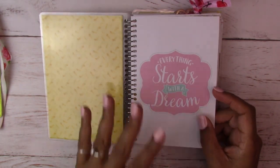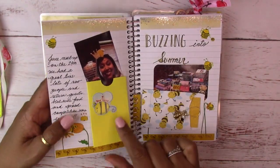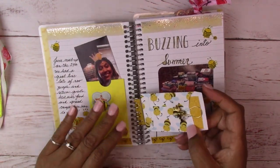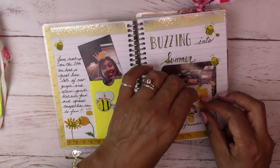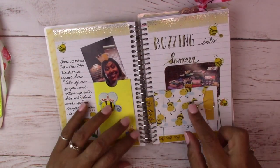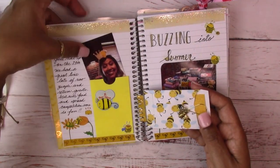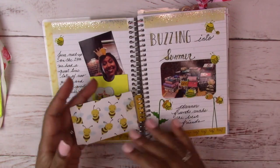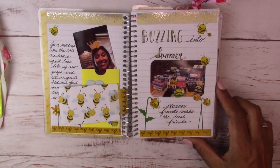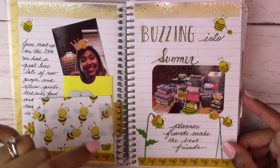So that's what I started doing with it. And the very first one I took it to had a theme of bees. I think this is coming off. We made little pockets, and we got this little paper clip. Actually, this little paper clip was given away by me to everybody that attended. It has a little bee on it. And we had little props. I took a picture, and I talked about the meetup. We got a picture of all the planners that everybody brought. And buzzing into summer was the theme.